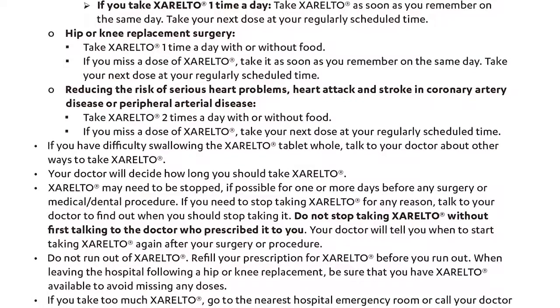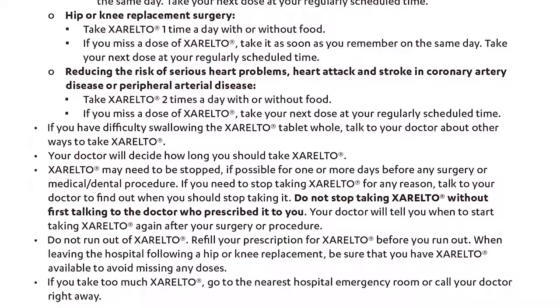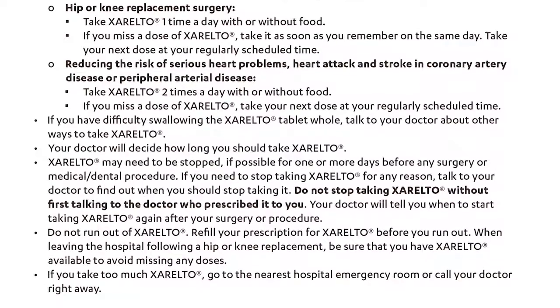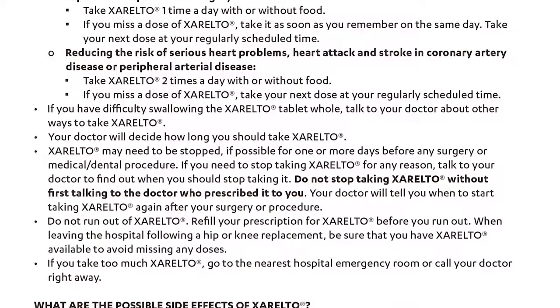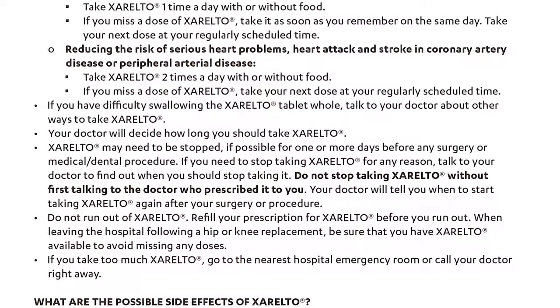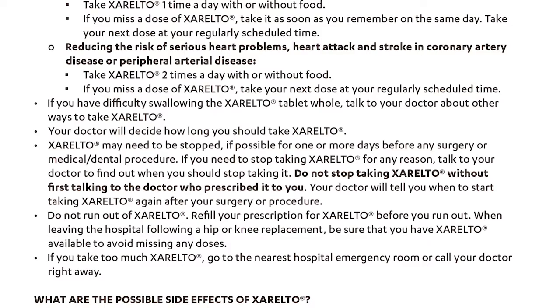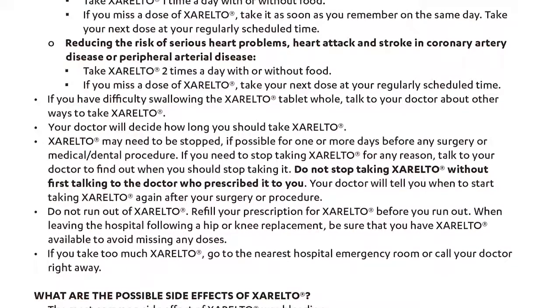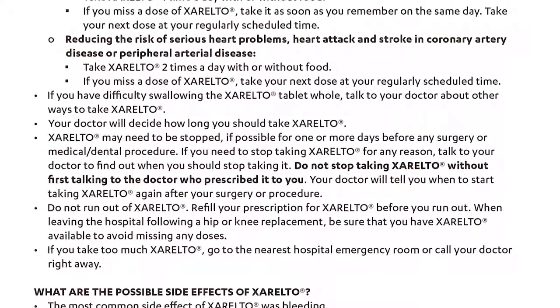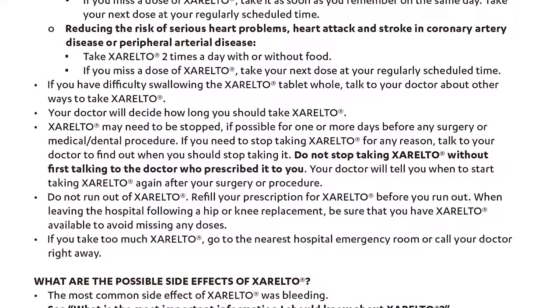Your doctor will decide how long you should take Xarelto. Xarelto may need to be stopped, if possible, for 1 or more days before any surgery or medical or dental procedure. If you need to stop taking Xarelto for any reason, talk to your doctor to find out when you should stop taking it. Do not stop taking Xarelto without first talking to the doctor who prescribed it to you. Your doctor will tell you when to start taking Xarelto again after your surgery or procedure.